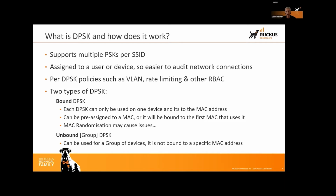So typically, this is a key which is going to be created for an individual, so for a user, and they'll actually be able to connect multiple devices. And this is where, for example, CloudPath adds value over using built-in dynamic pre-shared key creation and distribution in SmartZone or Cloud or Unleashed, in that you can limit the number of devices that are actually using that group dynamic pre-shared key. So you may want to, for example, issue a group dynamic pre-shared key to all your residents of an MDU, and you want to limit it to 10 devices. So they can't connect any more than 10 devices, as an example. So unbound is basically not bound specifically to a MAC address, so it doesn't suffer from this MAC randomization issue.